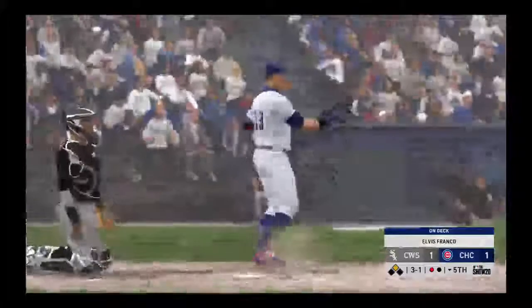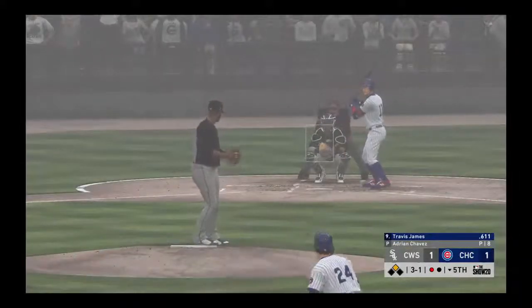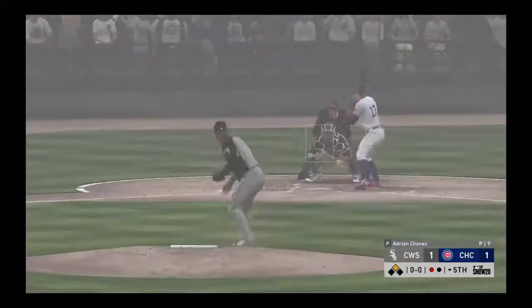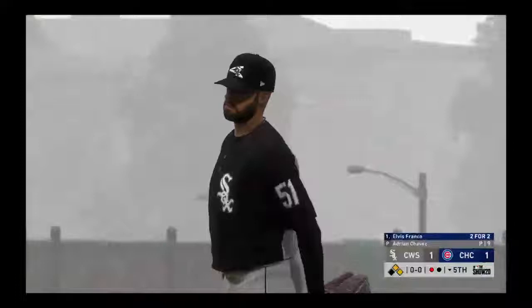Fastball, and looks like they're pinching him a bit here. It's 3-1. This is where you cash your checks right here. 3-1, you're one of the best hitters in the game. You live for situations like this. Hitters count all the way. Here it comes, and he lays off ball 4. So he comes right off the bench and works the walk. Usually easier said than done.